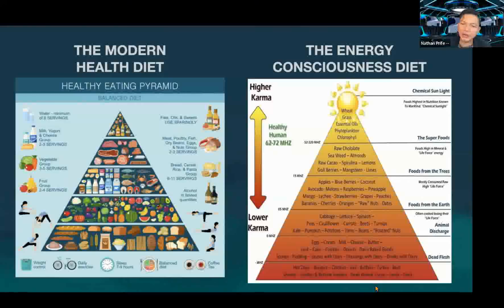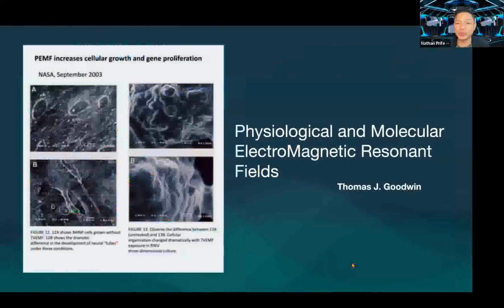If you go down, like the creams, the milk, the cheese, they have zero energy. And negative energy, like the favorites, like burgers, hot dogs and dead animal tissues. All of this, they're dead flesh. They rob energy inside the body. So it is your choice. Do you want this eating pyramid on the left, or do you want the conscious diet? This is a totally different type of consciousness, ladies and gentlemen.